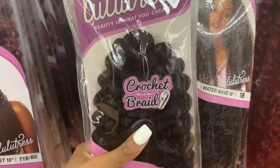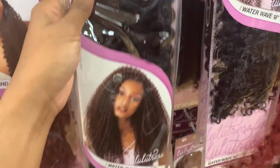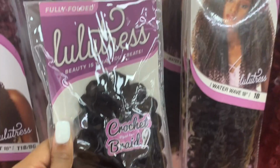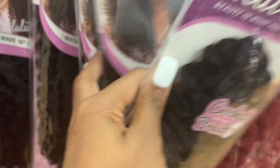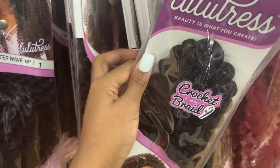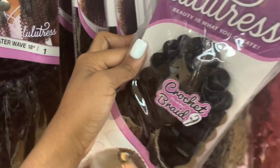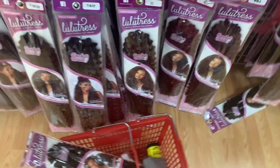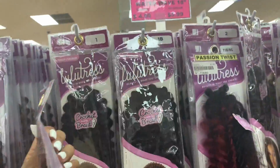Hold on. Okay, y'all, so I found all the hair, and I think I'm just gonna go with this brand because the Freetress hair, they don't even have enough packs for me to get the amount that I need, because I need like low-key 7 or 8 packs. So I'm gonna go with this brand and just pray for the best. Do they have any length that's longer than 18? Jesus Christ, being a girl is so difficult. Okay, that's 1 and 1B, so 2.